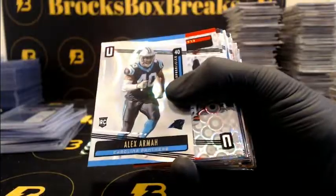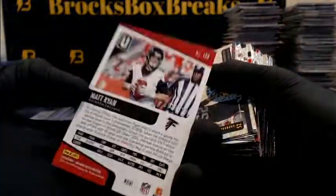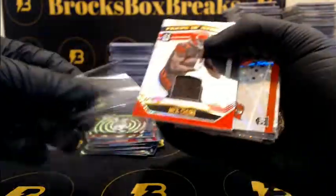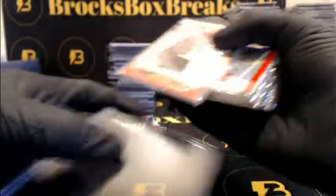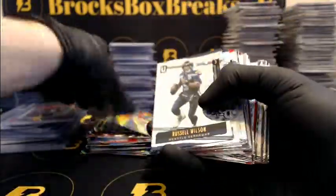All right, and last of it, guys. Good luck. Armin going out to the Panthers. Got Ryan for the Falcons to 129. Chubb going out to the Browns. Feat of strength. 200 Devin White for the Buccaneers. High Flyers to 100. Mike Evans for the Buccaneers.